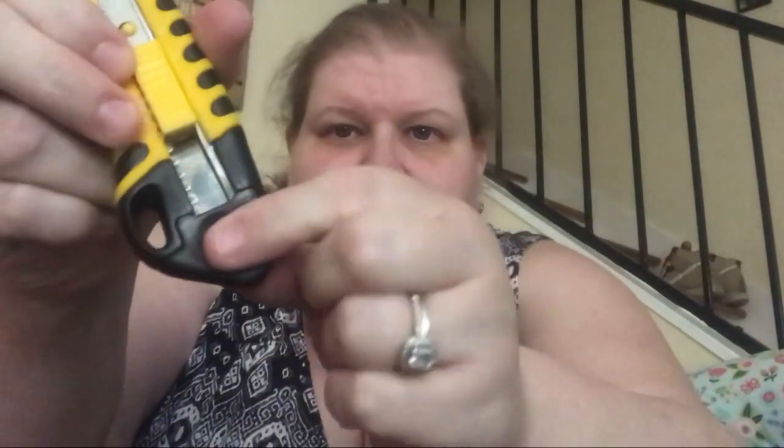Here we go. So this particular one, you take the bottom and you slide it off this way. And then it's got a guide where you can snap the blade off. So there's a little space here for you to put the blade in. I'm not going to snap this because this is brand new. But as the blade gets dull, you put it in here and snap it and get a new fresh blade. And that's why it's so long. And they give you blades to replace it with as well.